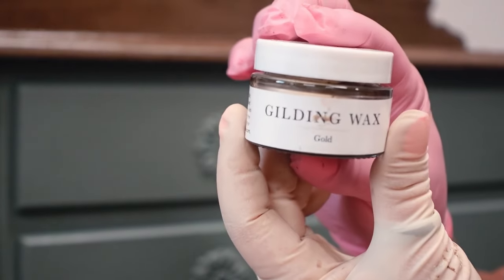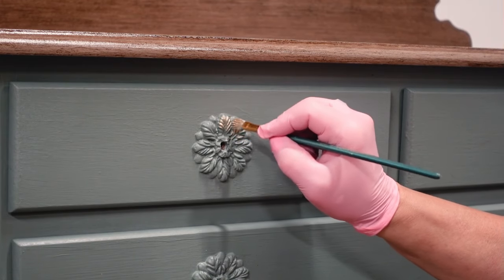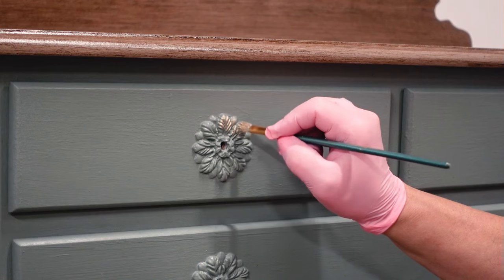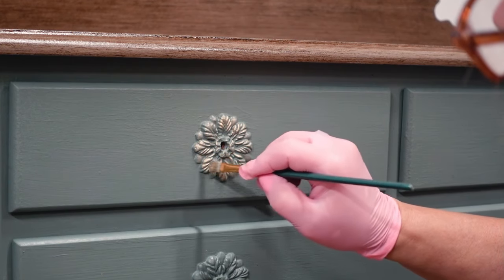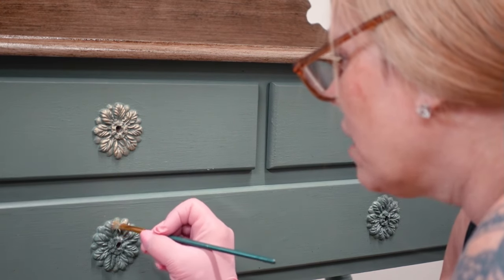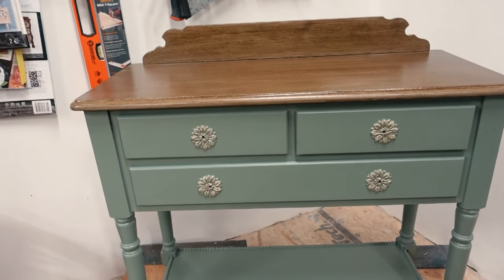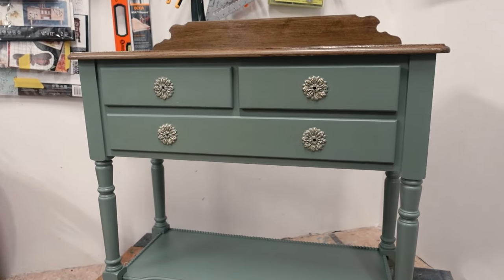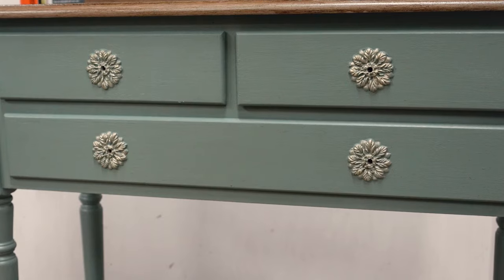So while it's drying, I put thought into this, and I think I want to add a tiny bit of gold gilding wax onto those medallions on the front of the drawers. I think that's going to make them pop, and my brain is telling me to distress this entire piece using the glaze on the whole body. I don't know if I want to do that or not. I'm pondering it over another bag of Funyuns as we speak, and we'll have to see. Maybe I should just hold off and take a look at it all together once it's dry and then make my decision. It's probably the best bet.